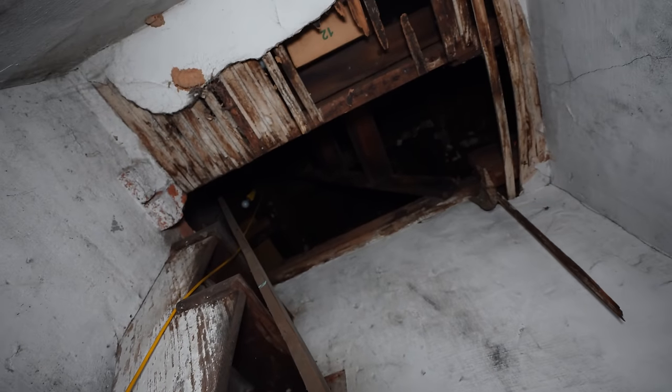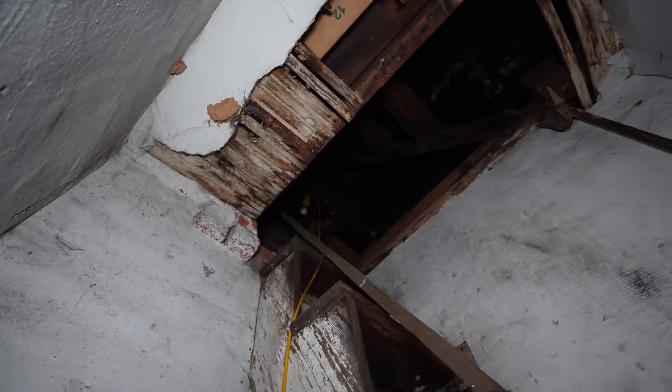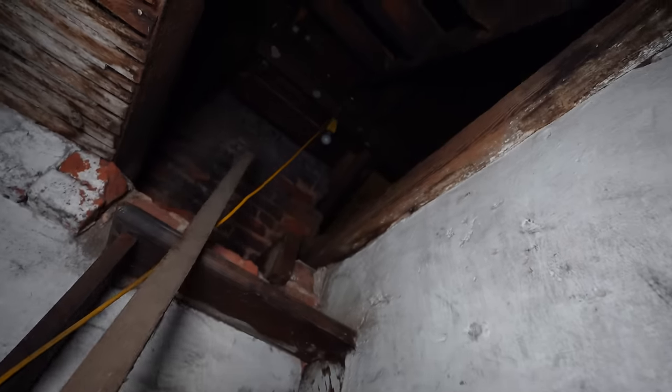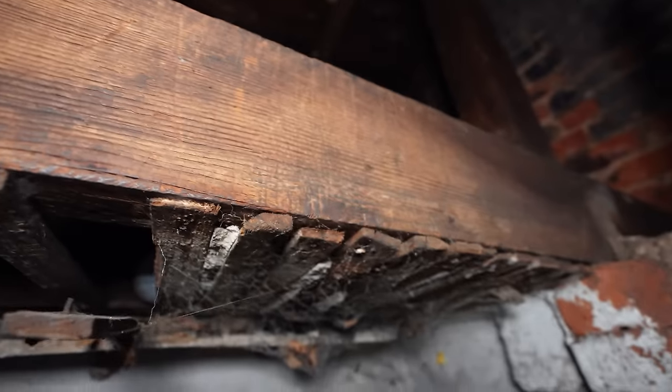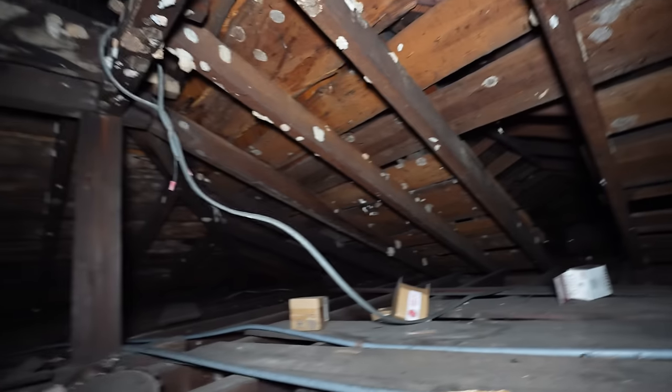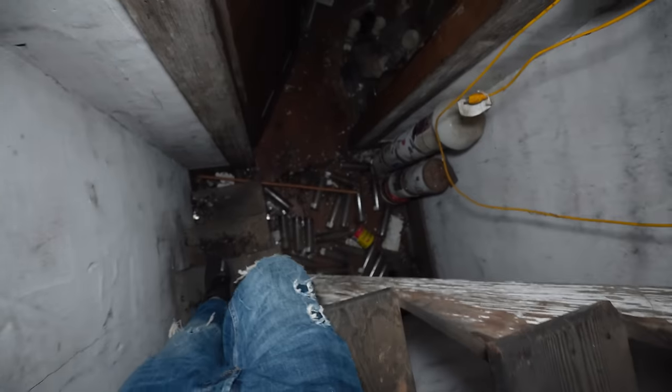Oh my god. I don't think we should, dude. I think there's nothing even up here. Really, look at these freaking stairs. Bunch of boxes. Man, there's nothing up here. Yeah, I'm getting out of here.